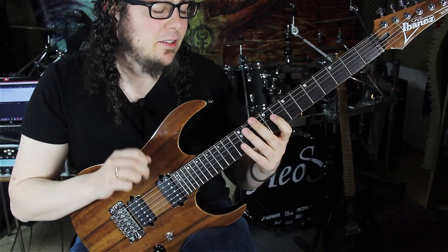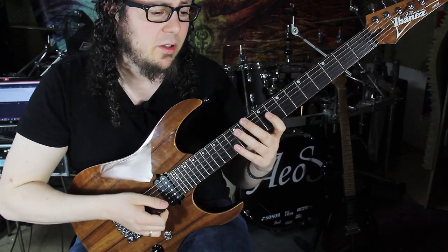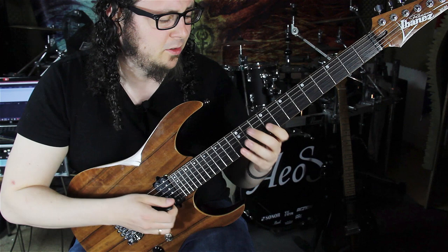Okay, when we have reached the E string, we're going to the second kind of sequence, and this sequence goes like this.